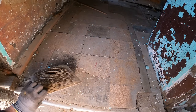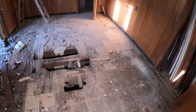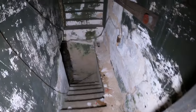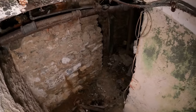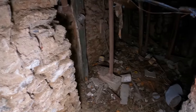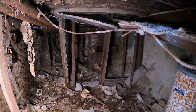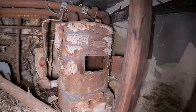I got the asbestos tiles on the floor. Watch your step. These are like 2x12, 2x14s under the floor there, the joists. Oh, well, there is a basement in this section of the building, side of it. Oh, it's just a little crawl space for utilities. Wow, look at that old furnace boiler, steam boiler. A water heater. This thing.